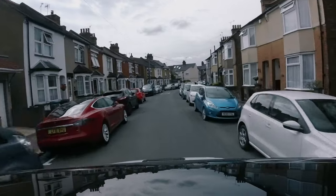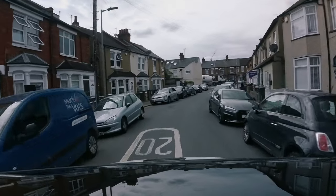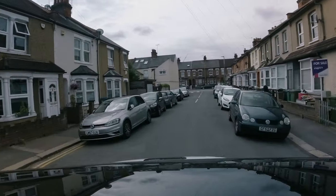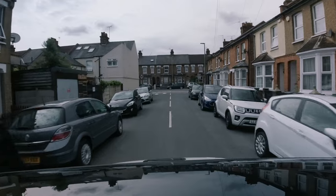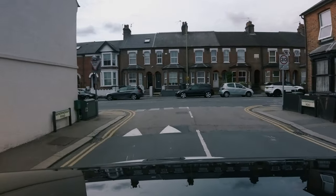Use the reflections off of the car doors or windows. Can be useful to try and gauge if there's an oncoming vehicle. Very narrow roads, two-way. It's so hard. It is very hard. Good with your speed. Driving very appropriate. Take the second left.